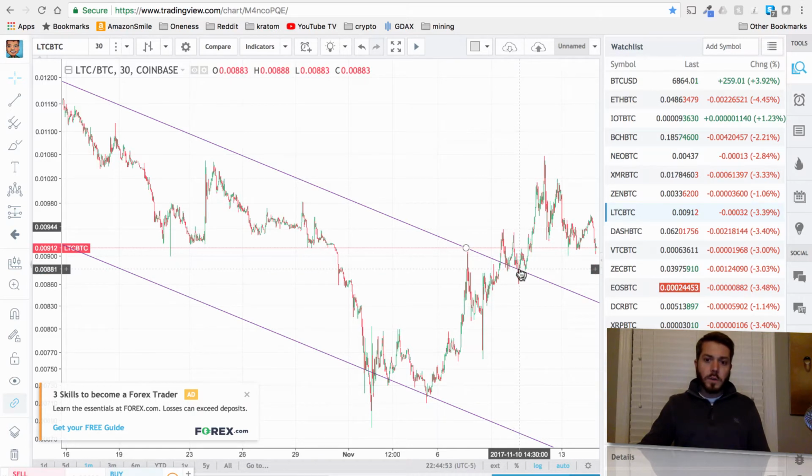Tested resistance turn support again, success, pop. Third test of downtrend resistance turn support, success, pop. What was the catalyst to push us into that downtrend resistance and finally get that break?